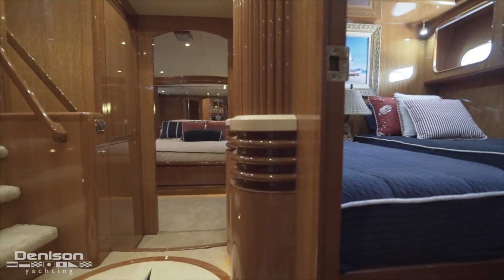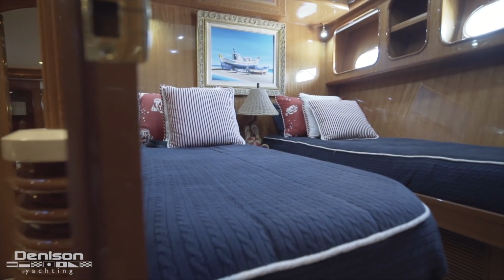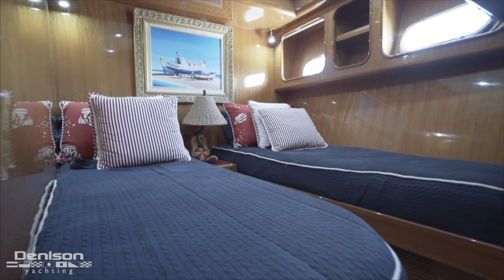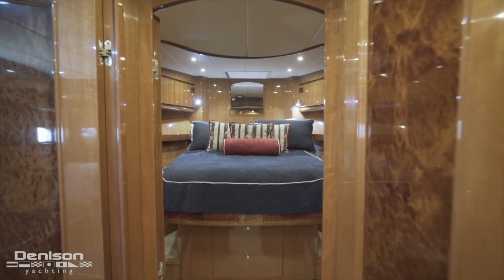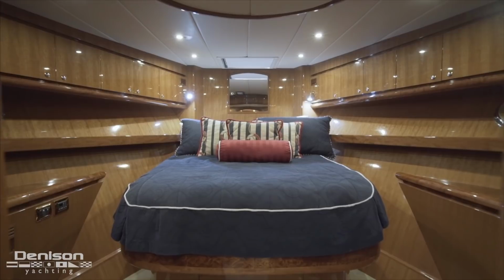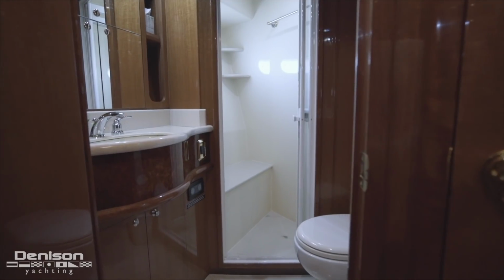Forward in the companionway to port is a guest stateroom with side-by-side berths. The final guest accommodation is the bow VIP with an aft-facing island queen berth, storage on all sides, and a private ensuite with shower.